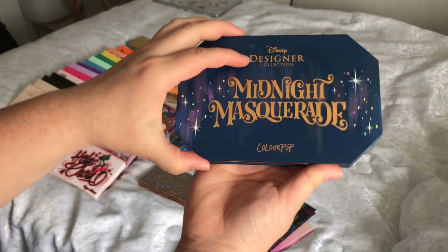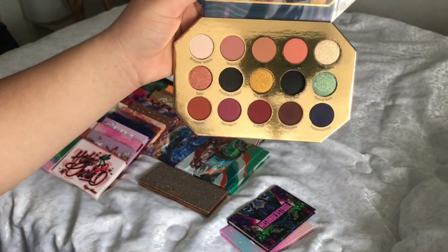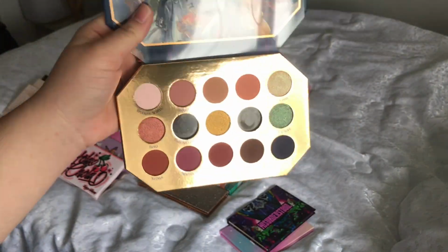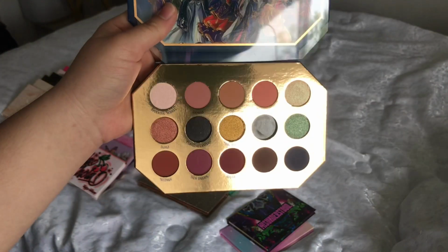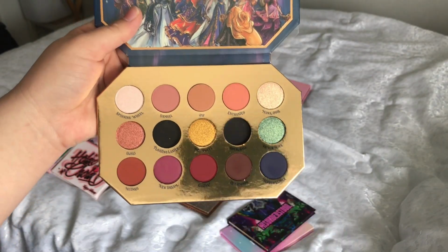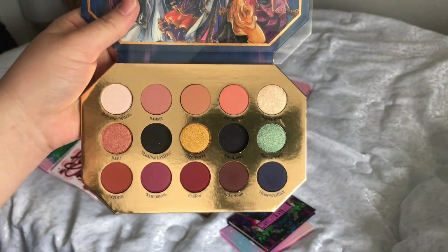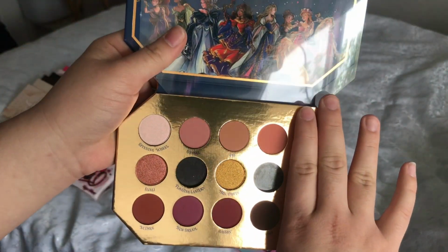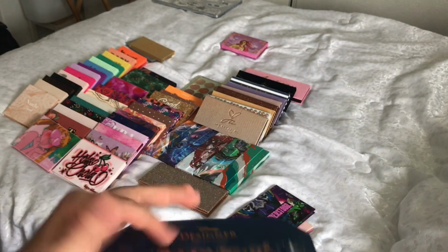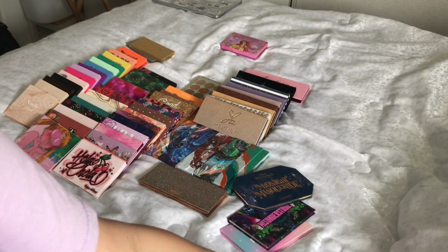This is the newest one, I can't even talk. Midnight Masquerade. And these, again, were glitters. I took them out. I always take them out. It's a good neutral palette. It has some fun shades in there too, like this one and this one. And this one's actually really cool. It's like a dual chrome. But other than that, if you cover those three, it's a pretty neutral palette. So yeah, if you don't need another neutral palette, you don't need this one. But this is definitely like a fun Disney thing.